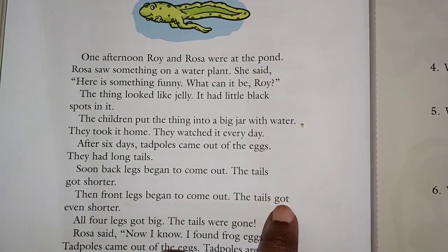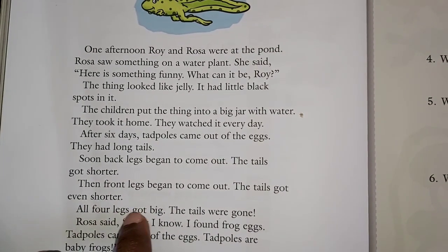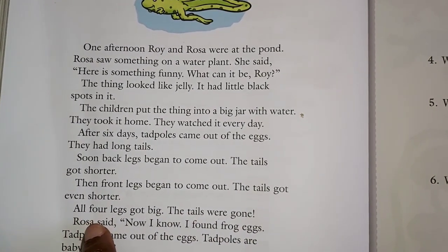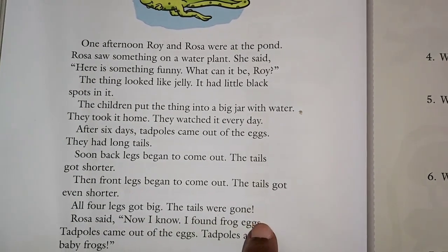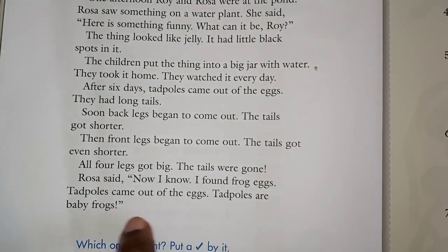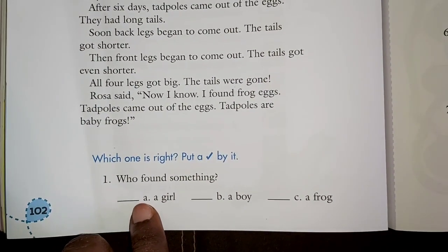The tails got even shorter. All four legs got big. The tails were gone. Rosa said, "Now I know. I found frog eggs. Tadpoles came out of the eggs. Tadpoles are baby frogs." Now we need to answer the questions, guys.